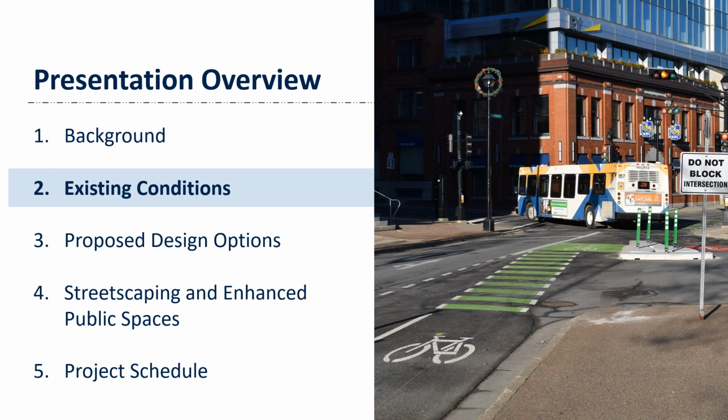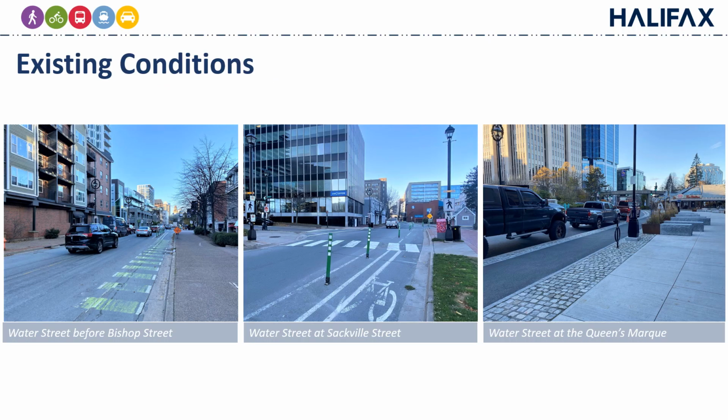The next slides will provide a summary of existing conditions. The existing cross-section varies along the corridor, ranging from single-lane sections as narrow as 4.5 meters to two-lane sections up to 10 meters wide. Most of the corridor has a typical 9.1 meter curb-to-curb width that is allocated with a combination of general-purpose traffic lanes, on-street parking and loading, and a tactically protected on-street bicycle lane. There is also sidewalk on both sides of the street in most areas.